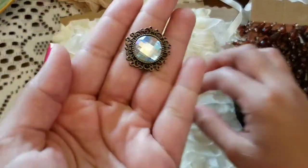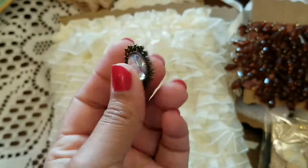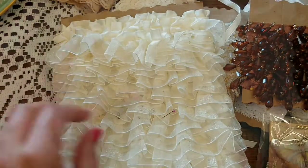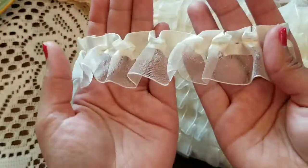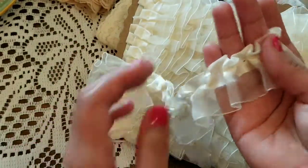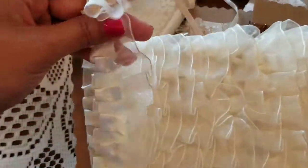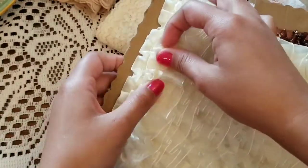I want y'all to get a good look at this cutie. Isn't that gorgeous? That's beautiful. Here's the back. These are stunning. Oh my gosh. And let's have a look at this cutie. Look at this. Isn't this beautiful? Oh, I'm feeling so inspired to just get in my closet and start adding these cuties into my journals. Thank you so much.